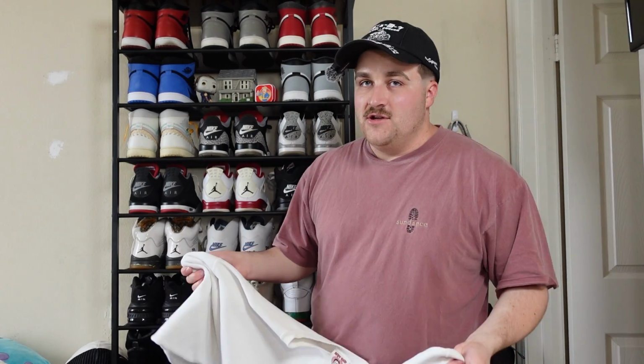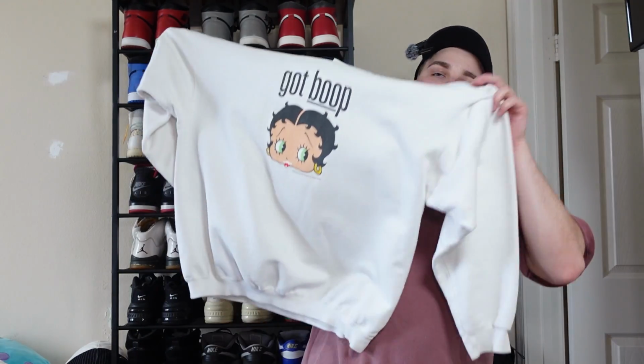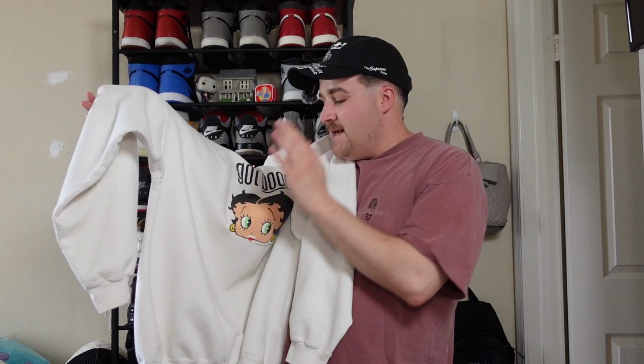But I tried to wear this as little as possible because it is white, and usually when I wear white stuff, I somehow get it dirty no matter how hard I try. Other white shirts, I don't really care about getting dirty, but this one, I try not to get dirty. I take care of this shirt. This shirt is my baby.